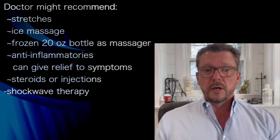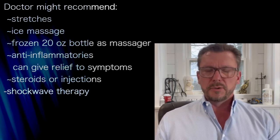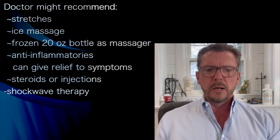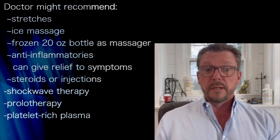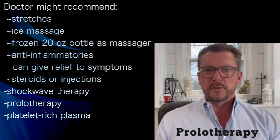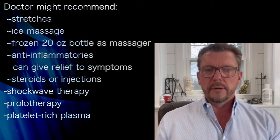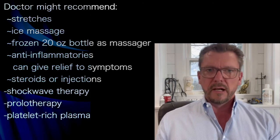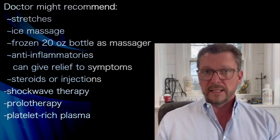There's also been some shockwave therapy treatments, the same kind of shock waves that we use to break up kidney stones. In some people it provides very good relief. And then a couple of other still sort of experimental treatments would be prolotherapy and platelet-rich plasma. Both of these are injection therapies, one injecting kind of a sugar water around the fascia, the other injecting your own platelet-rich plasma back around this to help stimulate the healing factors and growth factors to see if we can't get this fascia to heal.